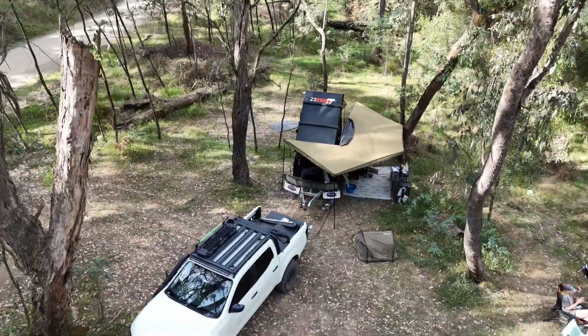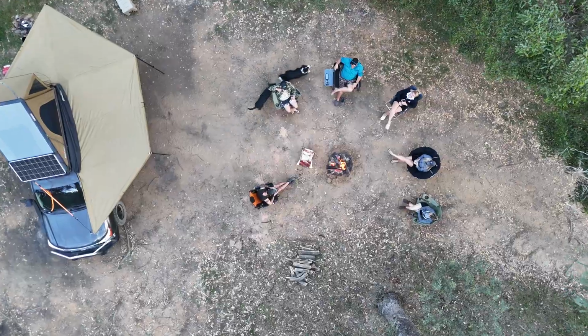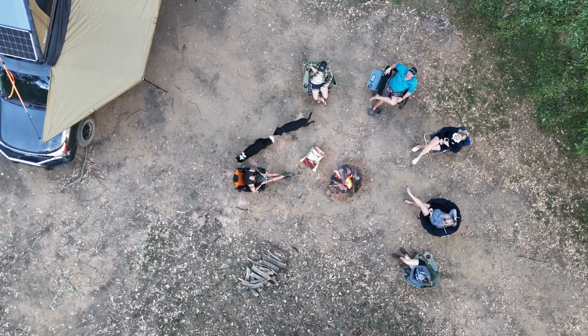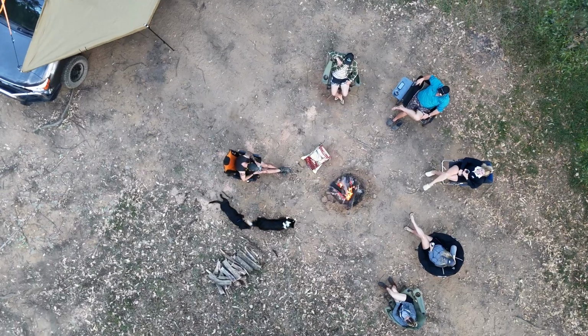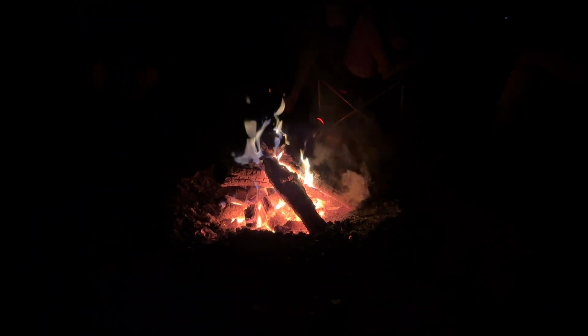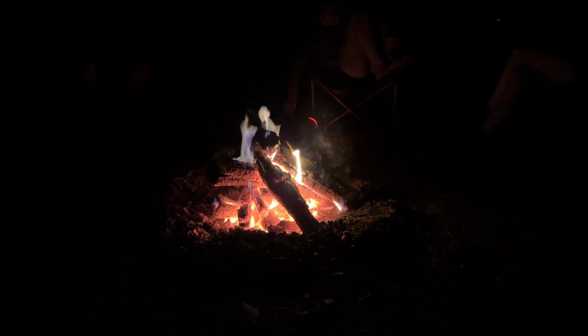We arrived at camp just 20 minutes east of Beechworth and we met our friend. We set up camp and we had some lunch. And by the end of the afternoon, we already had a fire going. Few chats around the fire and an early night, ready to start day one. We slept with the huntsman in the tent.